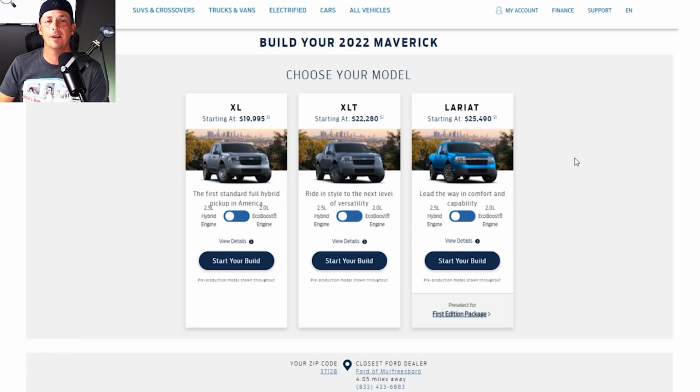So we've got the XL, the XLT, and the Lariat. Now, XL is going to be your base. You can see just in the picture here, you can see the steelies on it. XLT looks like you're getting a nicer wheel, and then the Lariat, obviously, is going to be a more plush version.